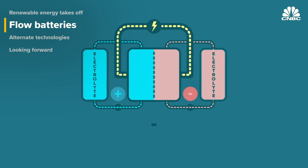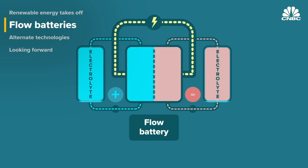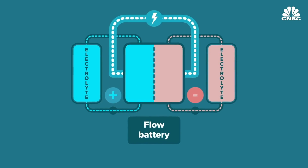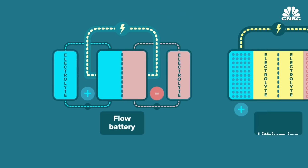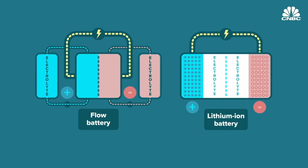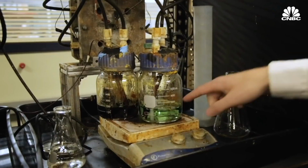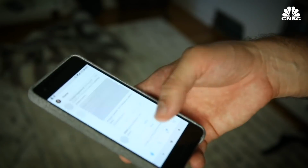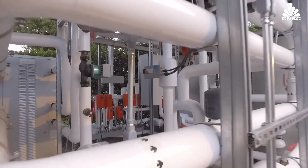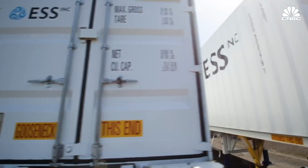One of the main alternatives being explored is a flow battery. Unlike lithium-ion, flow batteries store liquid electrolyte in external tanks, meaning the energy from the electrolyte and the actual source of power generation are decoupled. With lithium-ion tech, the electrolyte is stored within the battery itself. Electrolyte chemistries vary, but across the board, these aqueous systems don't pose a fire risk, and most don't face the same issues with capacity fade. Once they scale up their manufacturing, these companies say they'll be price competitive with lithium-ion.